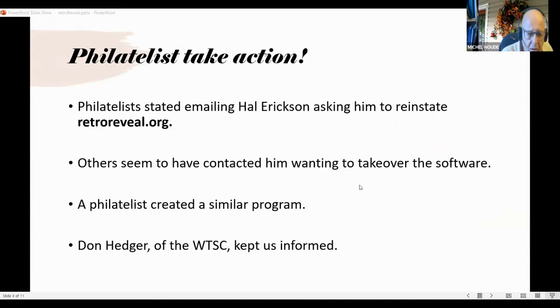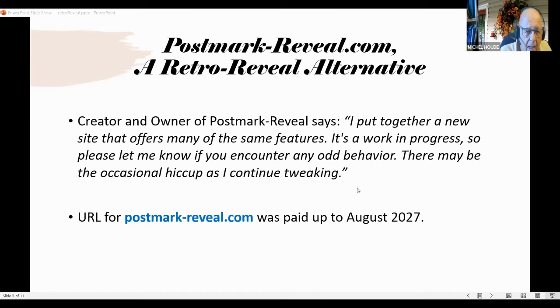People then started looking around at what happened and why, and a write-in campaign started asking him to bring it back. Others actually tried to contact him to buy it from him. And then what finally happened is a philatelist created the program that I was just showing you a presentation of. And he writes that he put together a new site that offers many of the same features as Retro Reveal. It's a work in progress, so please let him know if you encounter any odd behavior and any hiccups.